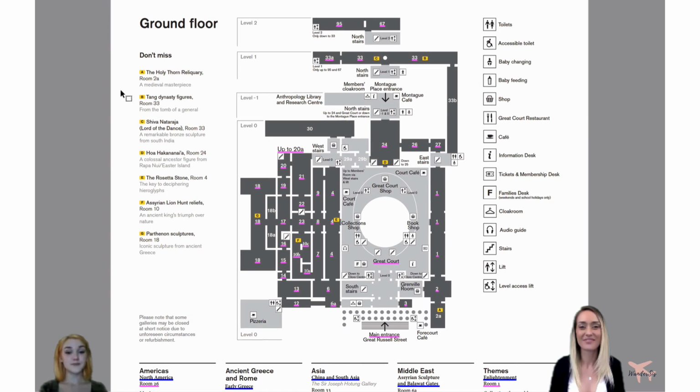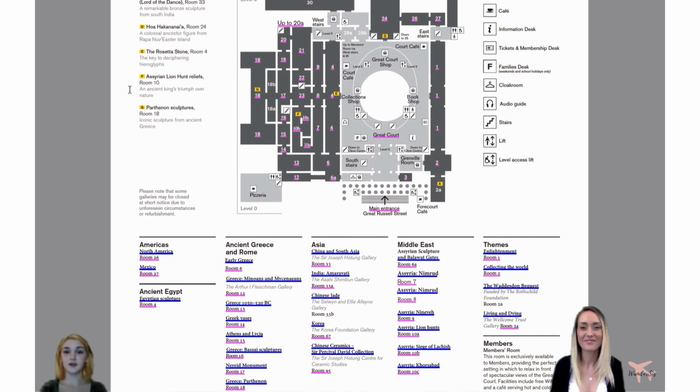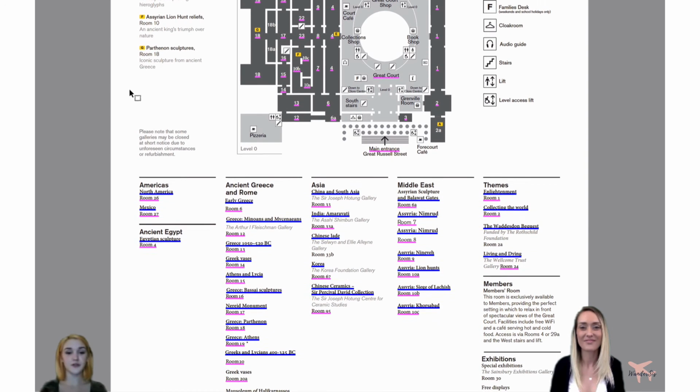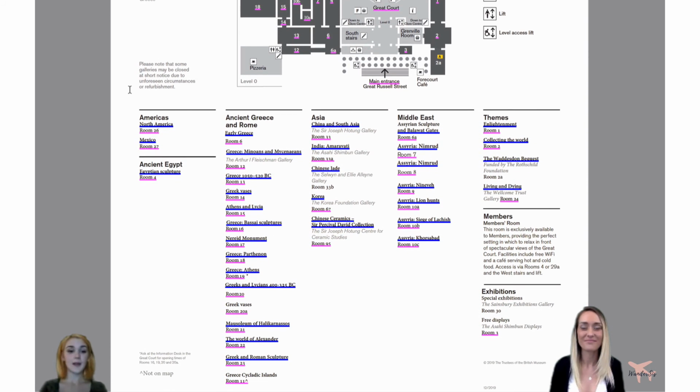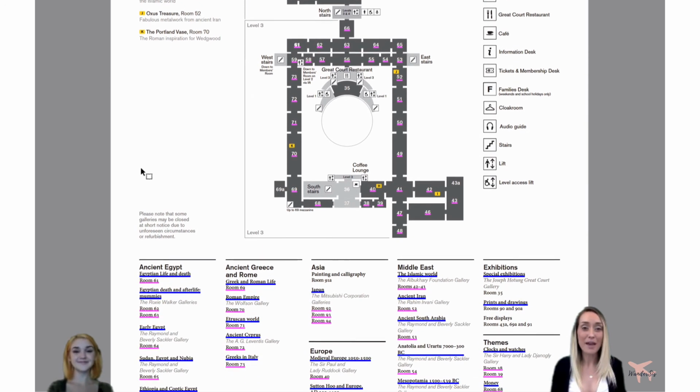So we spent some time trying to figure out the layout of the museum and how the different exhibits kind of go along with each other throughout the museum, and we've created this map that will help you go through those exhibits in a little bit of an easier way than just dropping into the middle of the galleries. So we are going to link to this map down below.